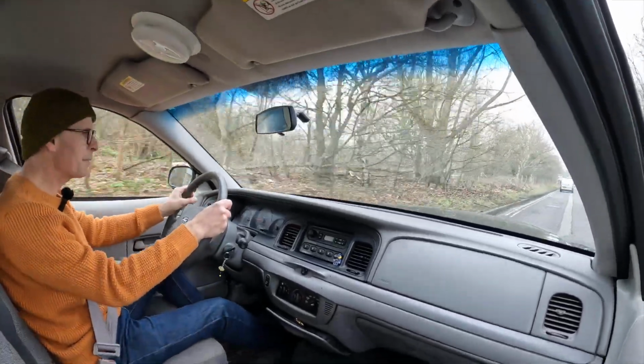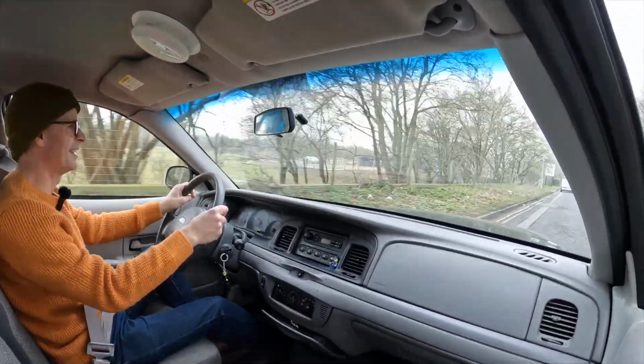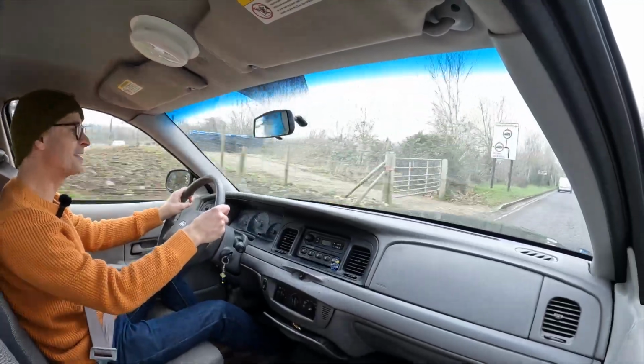It does suddenly feel very big every now and then. There's a Ford KA just come up behind me, an original one. And yeah, the size differential is quite staggering.